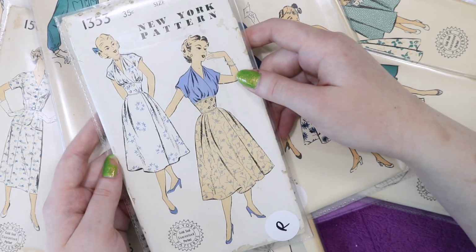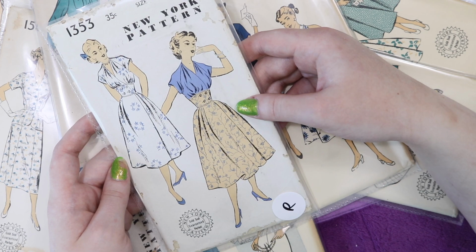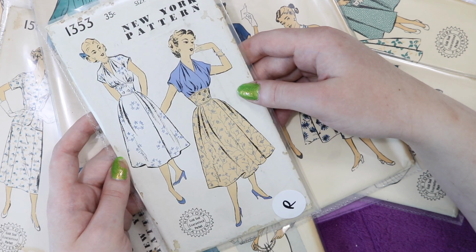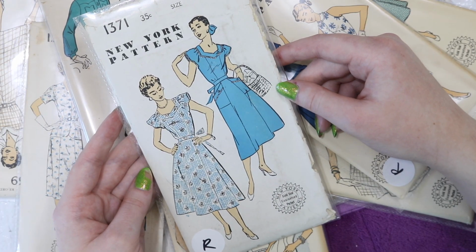This one, however, definitely is a wrap dress, so the closure is right here and it wraps around the front. This has short raglan sleeves and a low V-neck, and then a very fitted waistband with the button details on it. I think this is a wrap dress as well, but again, cannot quite remember.